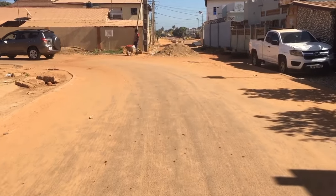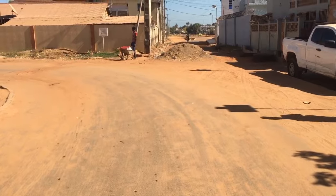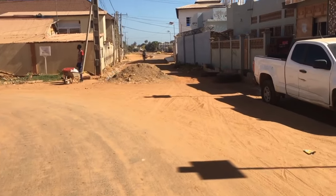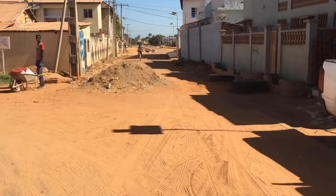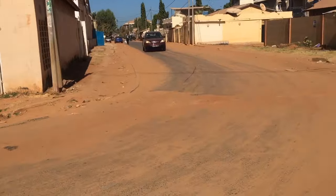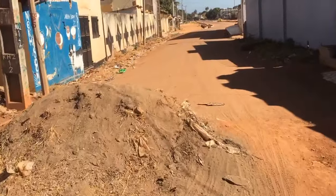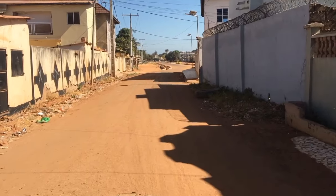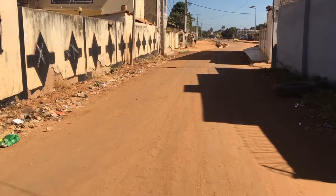Guys, like I said, this is the Kanifing OIC road. I'm going to show you more. You see, we're down here, this is the back out, guys. There's construction going on there. I'm going to show you more today, guys.